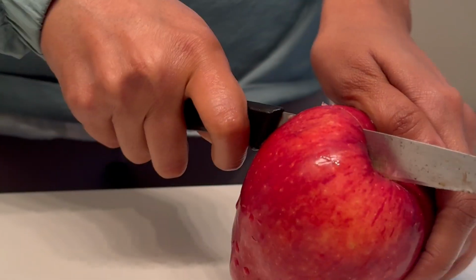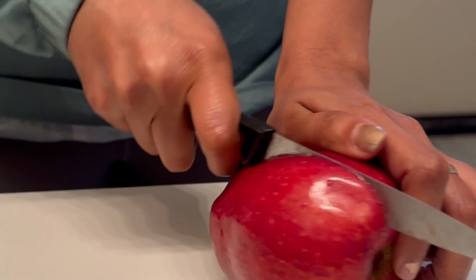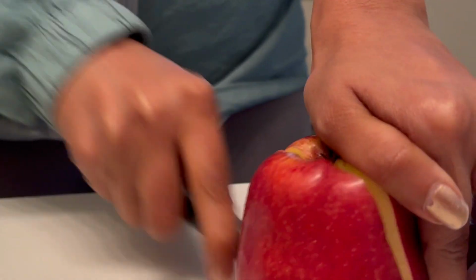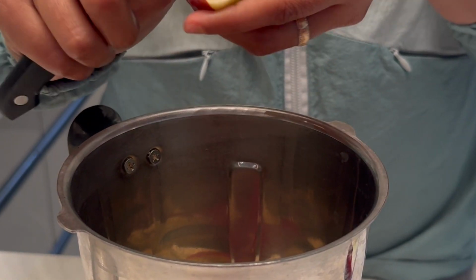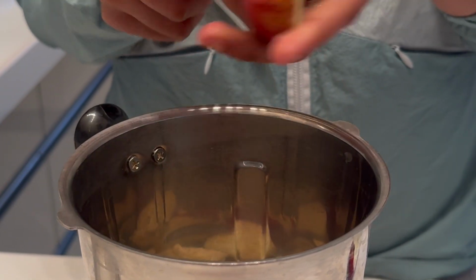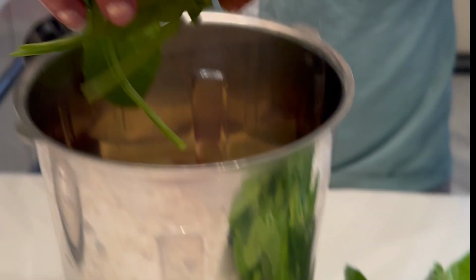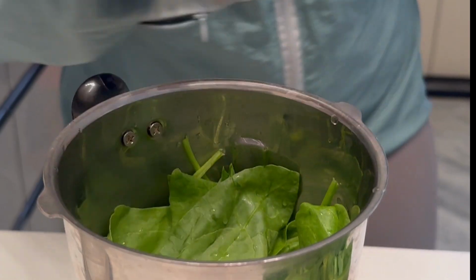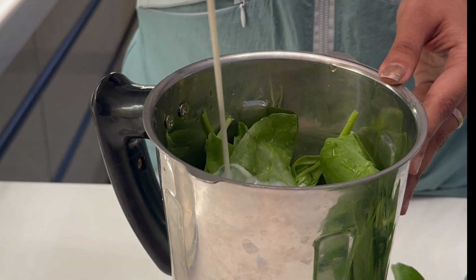Next up is spinach. Spinach is again a great source of iron, and when you consume spinach in your diet, it helps you promote hair health to a great extent. This green smoothie is a great way to add spinach into my diet. I add banana, some apple, then flat leafy, very nourishing spinach. Then I add some almond milk to it. You can add any milk of your choice, but I would prefer almond milk.